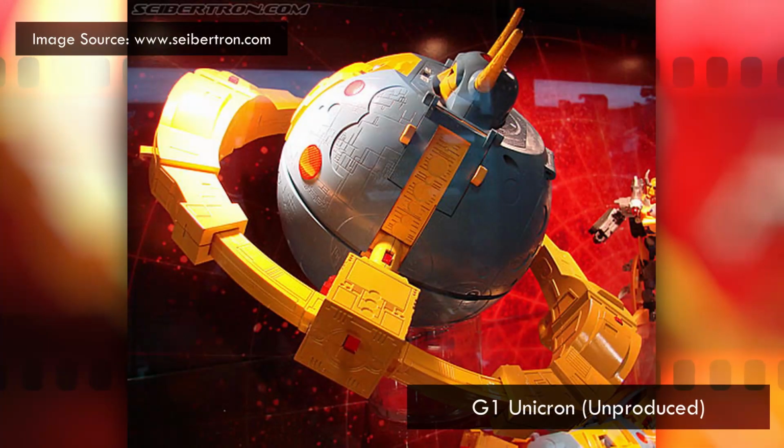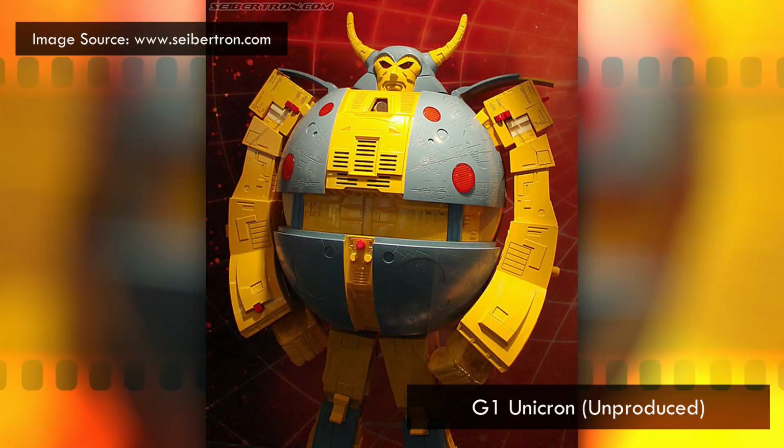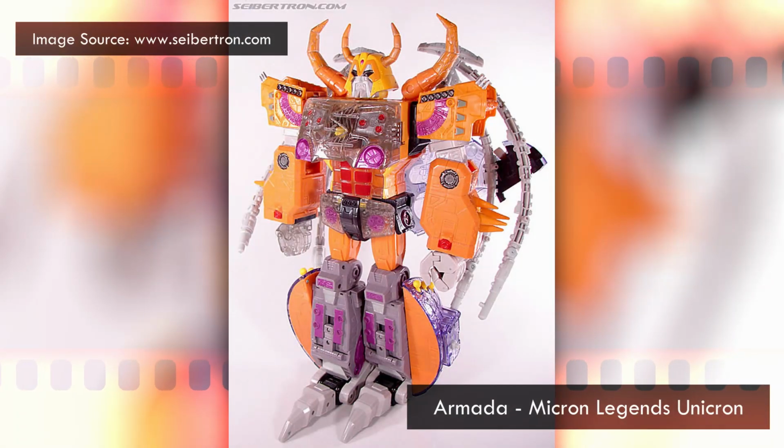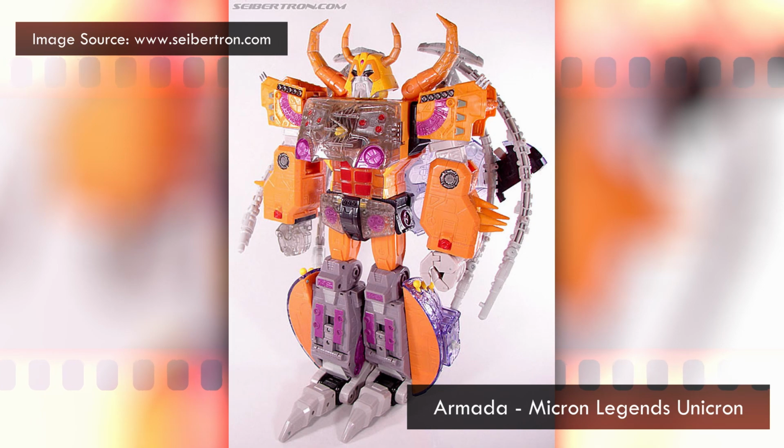Now, a toy was produced in the 1980s, but it never came to market. Some years later, in 2003, Hasbro finally released a huge Unicron figure as part of the Transformers Armada toy line. This was a pretty good shot at making a Unicron figure at the time, but diverged a bit from his original 1986 appearance and represented the character as seen in the Armada cartoon. Still, it was close enough for many of us and found its way into many collections. It's also been re-released in a multitude of colors over the years with at least 7 different releases.